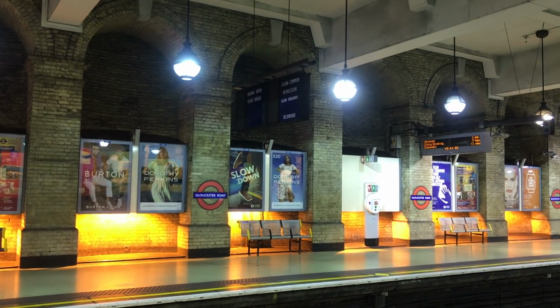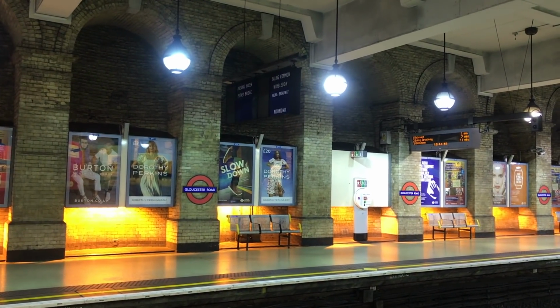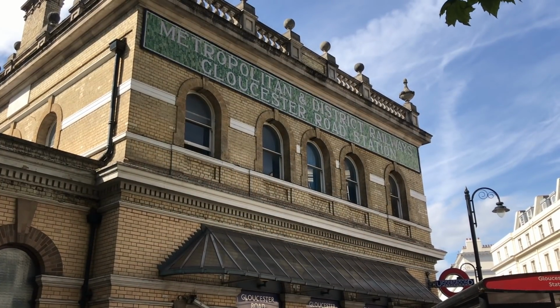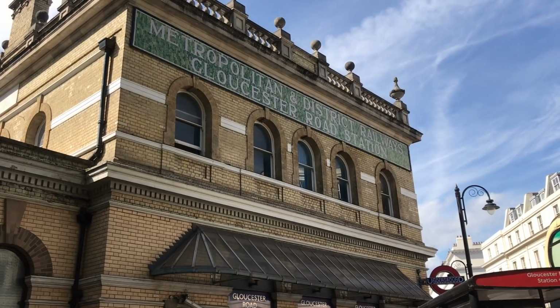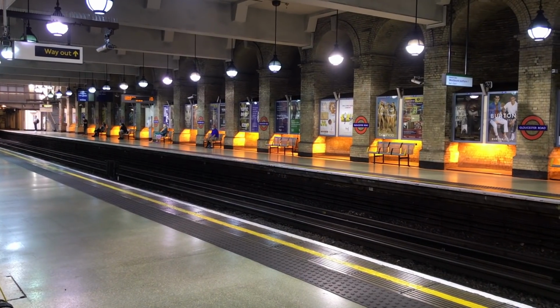Today I find myself at Gloucester Road. This is a station in West London on the District, Circle and Piccadilly lines of the Underground. And it's no secret that it was also on the Metropolitan line, as you can see from this rather delightful mosaic sign. And therein lies a tale.